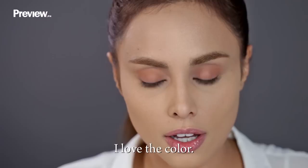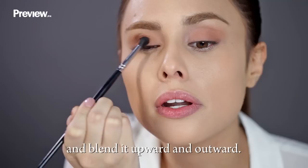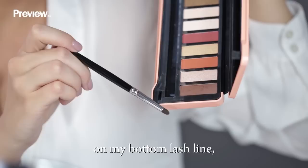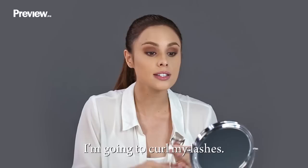I love the color. Now I'm going to add this dark brown shade on my lids for that smoky effect. I'll just tap the shadow on and blend it upward and outward. I'll use the same shade on my bottom lash line and I'll just blend from the corner inward. So now that I'm done with my eyeshadow, I'm going to curl my lashes.